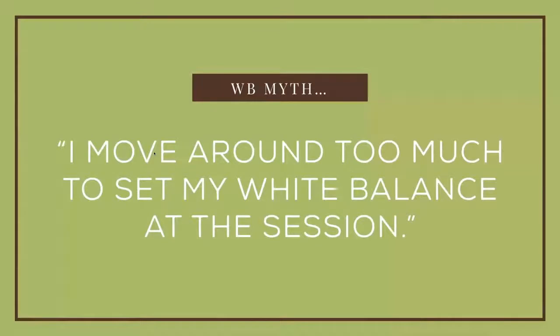And I also want to dispel a little myth. I hear all the time, Heather was one of them, "I move around too much to set my white balance at the session." Listen, it takes maybe 5 seconds to set your custom white balance once you get used to it. It does not take long at all.